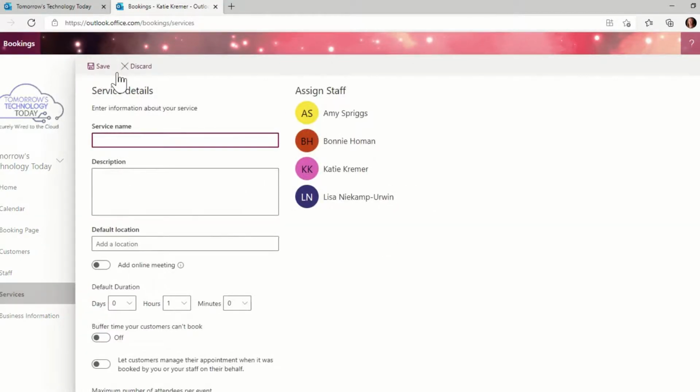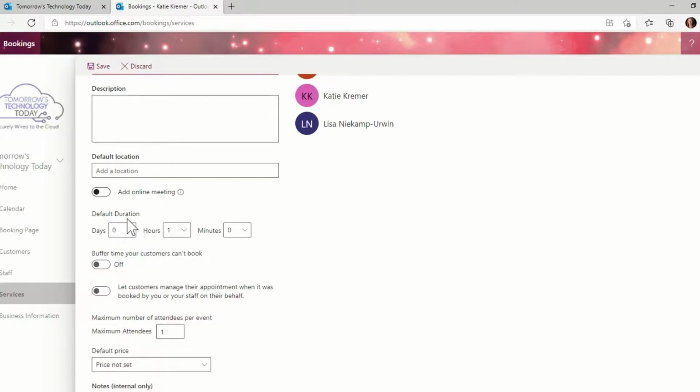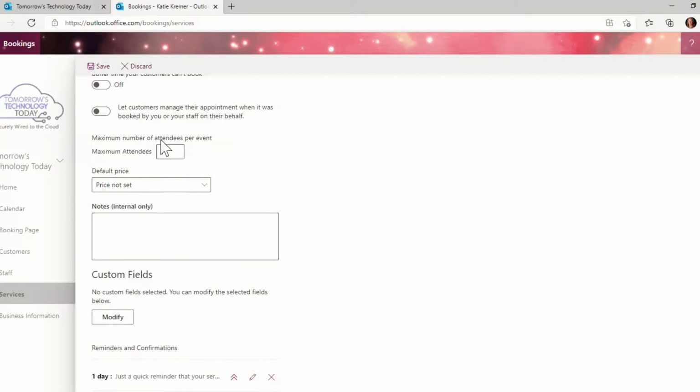So if you just click on add a service here, you can give it a name, the description, and here's where we would put the location, or if you want it to be an online meeting, it's going to default over to Teams. If you have a certain duration, you can set a buffer here, just in case you run over and you end up with back-to-back appointments.